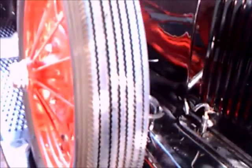Very nice. A reminder of the time when trucks were very basic.